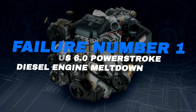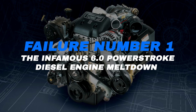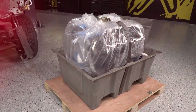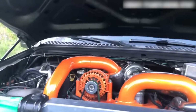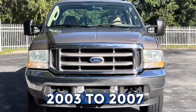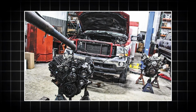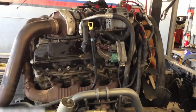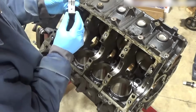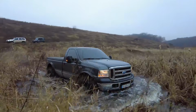Failure number 1, the infamous 6.0 PowerStroke diesel engine meltdown. Let's start with the one that still makes diesel enthusiasts cringe just hearing the numbers. The 6.0-liter PowerStroke diesel engine, found in Ford Super Duty trucks from 2003 to 2007, is arguably one of the most catastrophic engine failures in the brand's entire history. Ford partnered with International Navistar to produce this engine, and what looked great on paper turned into an absolute nightmare for hundreds of thousands of truck owners across the country.